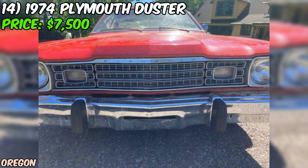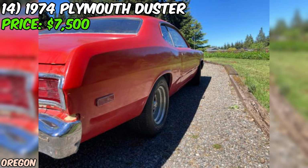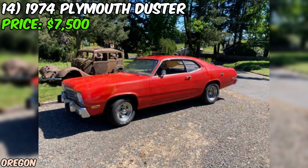But let's be real. With all the work that's already been done under the hood and on the chassis, those are just minor details. Speaking of the work that's been done, let's dive into the details. The fuel system has been completely overhauled with a new tank, rebuilt carb, flushed lines, new rubber hoses, and a new fuel filter. The brakes have been completely redone all around, with a new master cylinder, rehabbed vacuum booster, new calipers, wheel cylinders, brake hoses, and premium quality rear shoes. The front pads are still good, and the whole system has been flushed.